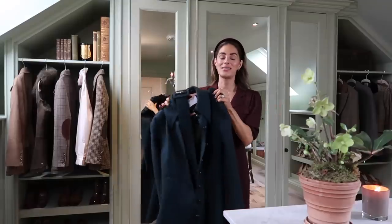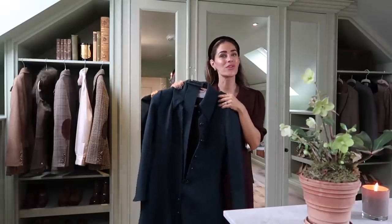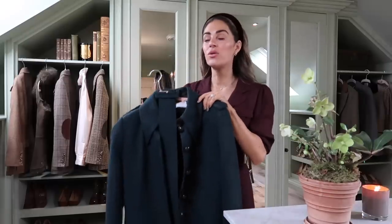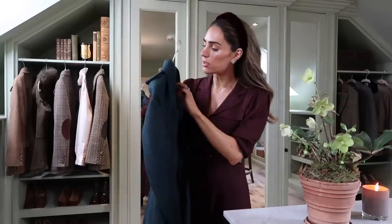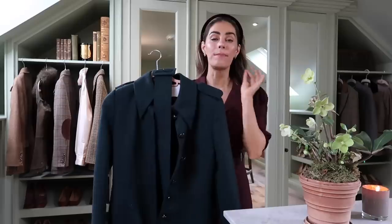Now, this piece. Oh my goodness. I think I got this for more than half price. And this is from a brand that I have been utterly obsessed with. I probably check their website multiple times a week just to see if there's anything new that's landed. It's a brand called Laura Green, and I think it's just Laura Green, isn't it? Laura Green London. And wow, beautiful.